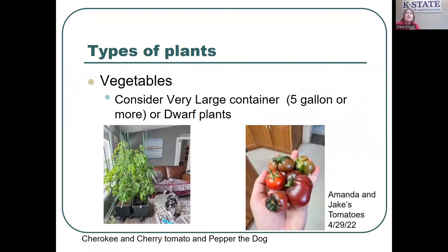Vegetables can go in. Consider a very large container. Even though they're not beautiful, you can use just a 5-gallon bucket and make sure you have drainage holes in the bottom. They work wonderfully. Or consider doing some dwarf plants. And so when you look up the plant, if it says it's a patio plant, a patio tomato or dwarf tomato, then that would be some ones that are good. These are some of those big boxes, the big containers that have that reservoir of water in the bottom.